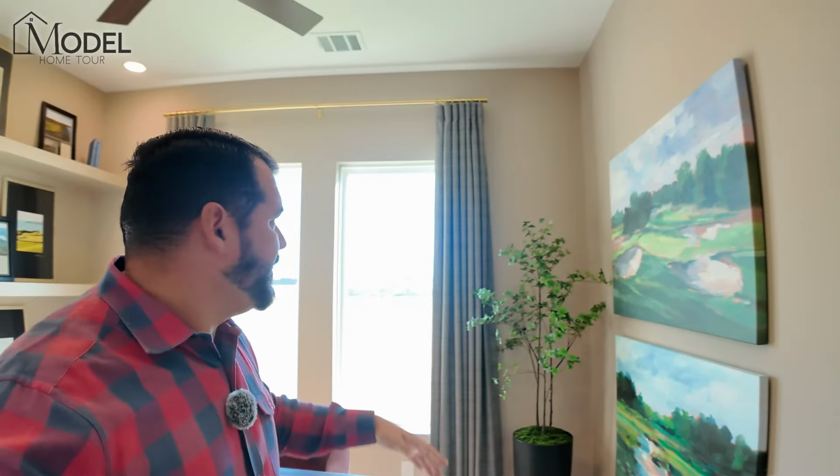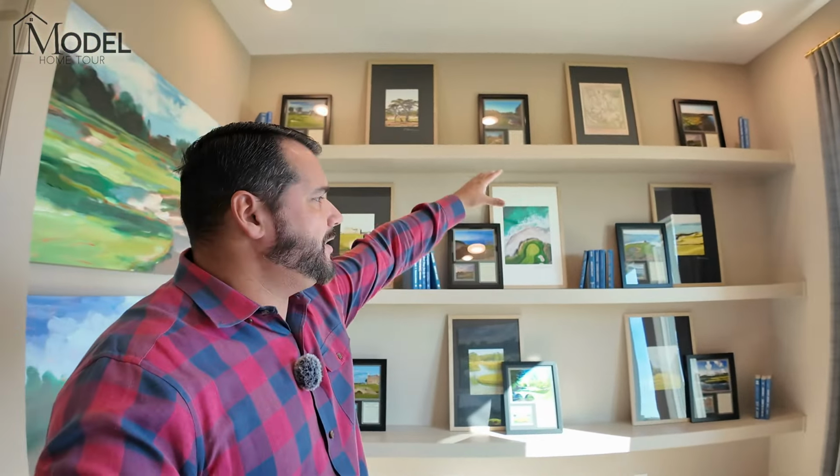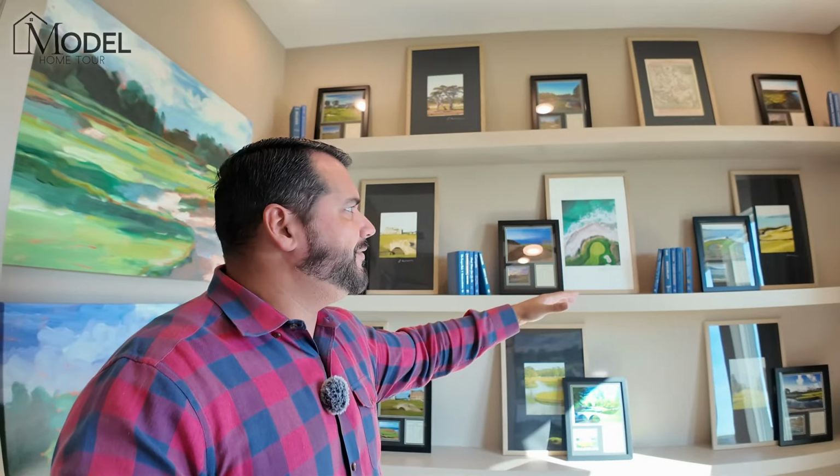You get the two beautiful glass French doors. We have two huge stationary windows here. And then again, these floating shelves. These three floating shelves, I love the look of it.